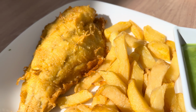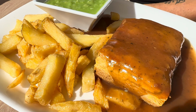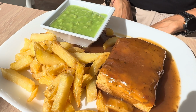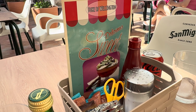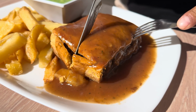Just look at this cod. My hubby, on the other hand, got a homemade pie. These are absolutely the loveliest meals for today. We are fans, plus a garlic bread here on the side. You'll also get some sauces, salsas and salt to accompany your meals with. We've gotten our food, and when I say it smells incredible in here, that is insane. Look at this. This is absolutely insane.